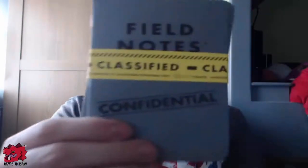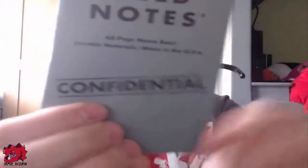Then we have classified notes. So is this confidential memo pad? Okay, so it's like a notebook, and you've got all the calendar dates on the side, but it's confidential, classified field notes.